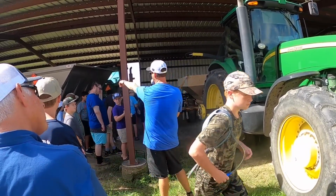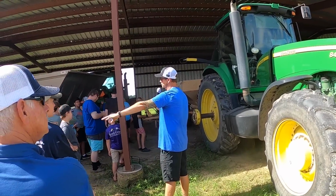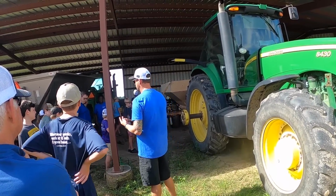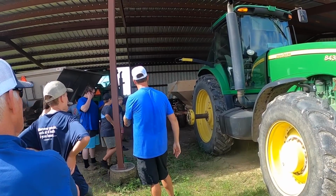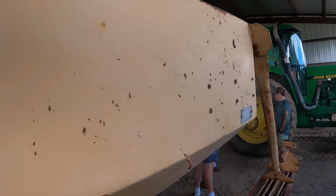Whereas these rigs right here, like the Newton Crouch spreader buggy, it broadcasts it. So it slings 36 feet of fertilizer just throughout the whole field, which is your more popular option. You can cover more ground, but you've got to use more fertilizer. So this would save a lot of money, but unfortunately we've had quite a few breakdowns with it, and didn't really get to use it a whole lot.